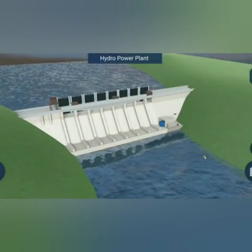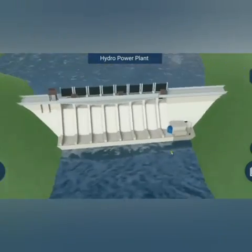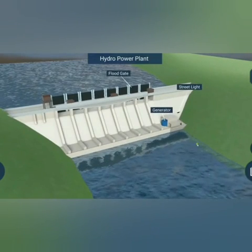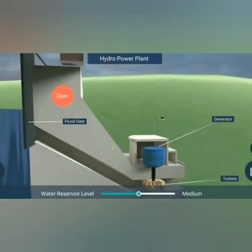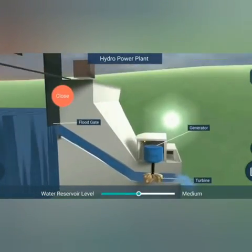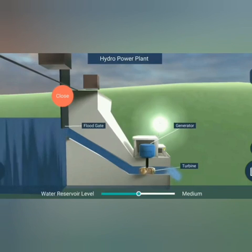Let's study about hydropower plants. Hydropower plants convert the potential energy of falling water into electricity. High-rise dams are constructed on the river to obstruct the flow of water and thereby collect water in large reservoirs. The water level rises, and in this process, the kinetic energy of flowing water gets transformed into potential energy. Open the gates and observe. The water from the high level in the dam is carried through pipes to the turbine at the bottom of the dam. We can see that the water flows through the gates with energy, which rotates the turbines. The turbines rotate the rotors of the generators, and generators convert this mechanical energy to electrical energy, which lights the lamp.